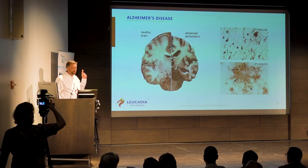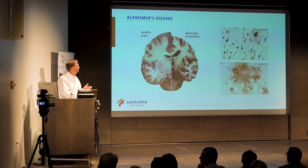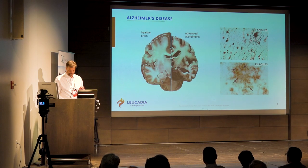He was a brilliant neuropathologist, and he also discovered two features called plaques and tangles. The tangles are on the top here, the little Eiffel Tower shape remnants of neurons that have been sick and died, the cytoskeletal remnants. And on the bottom are plaques. These are tiny waxy deposits of amyloid beta aggregates that form in between the cells in the interstitial spaces.